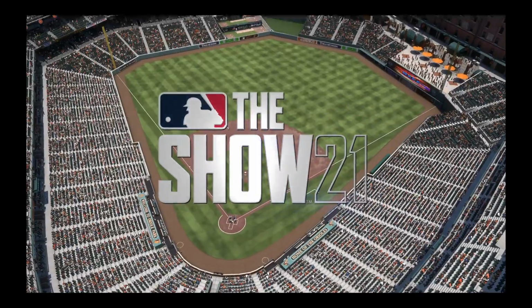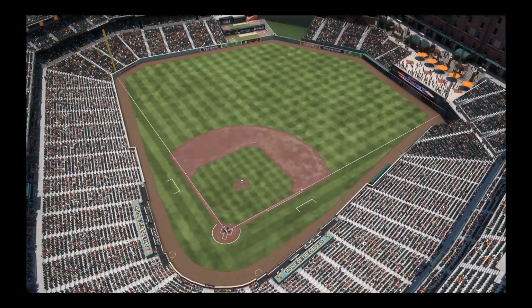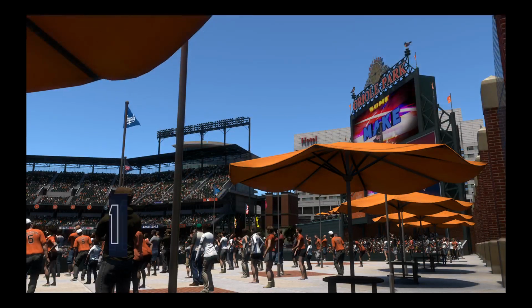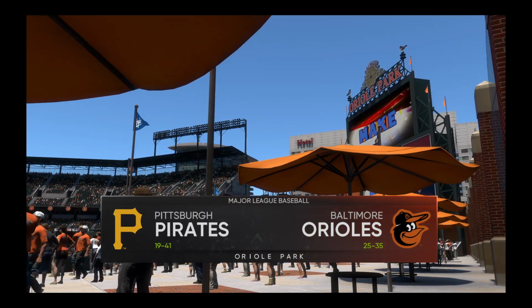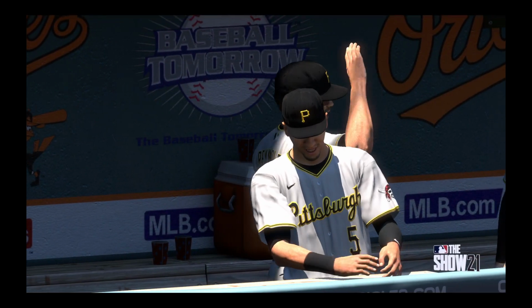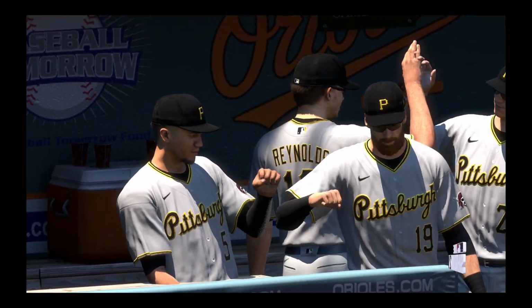Afternoon baseball from one of the best ballparks around, Oriole Park in Baltimore. Ought to be a good one here between the Pittsburgh Pirates and the Baltimore Orioles. Interleague baseball next.